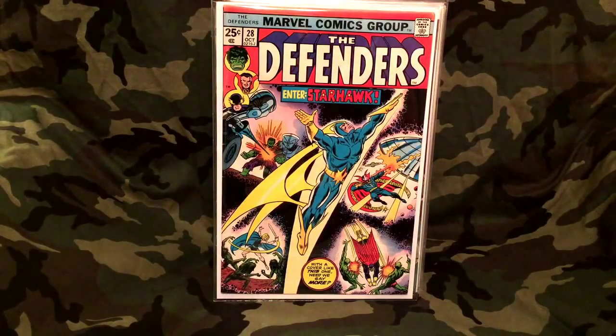This comic continues to skyrocket. This is Defenders number 28. It's the first full appearance of Starhawk. There's some possibility of him being Star-Lord's dad in the movies. I bought this comic back in May, back whenever I first started hearing about all this. Bought it back in May for around $15.